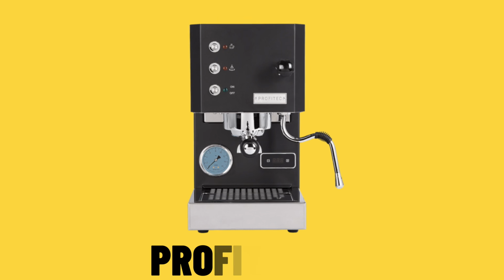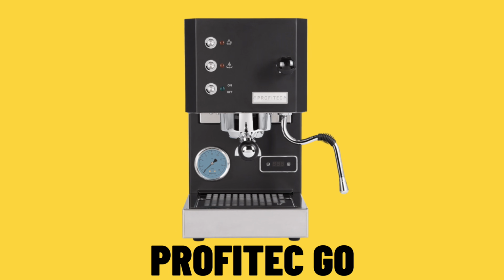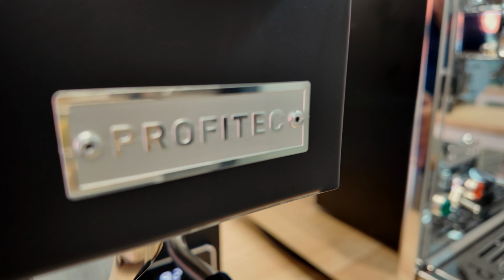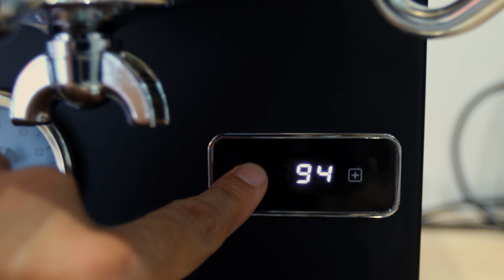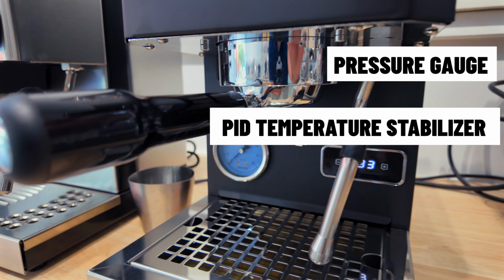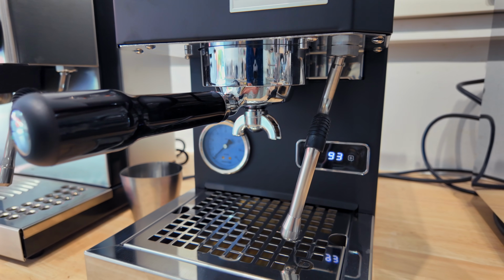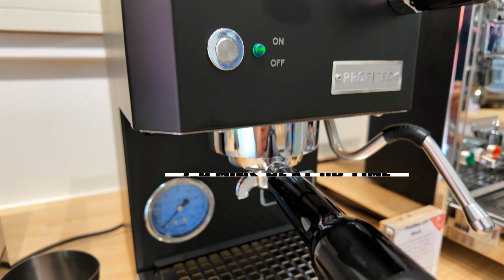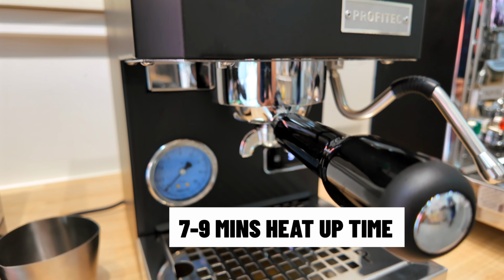And finally, my favorite pick, because it's budget and it's excellent, is the PROFITEC Go. You can buy it so cheap. I think it's about as expensive as the RANCILIO Silvia. However, it has more tech. It has a pressure gauge. It has a PID temperature stabilizer. It has a really great steam wand. It has a really quick heat up function. It's going to be ready in about that 7 to 9 minutes. I love that it comes in a range of colors.